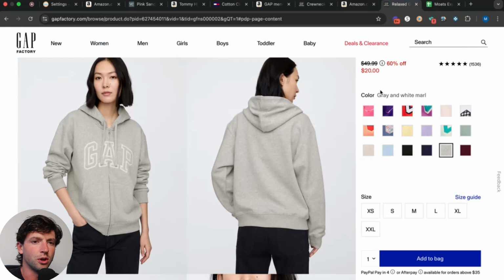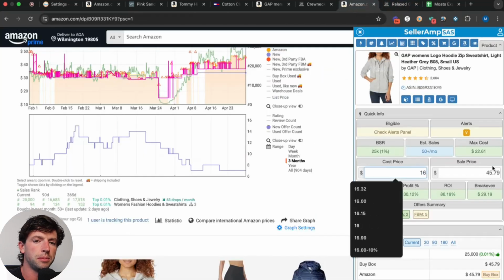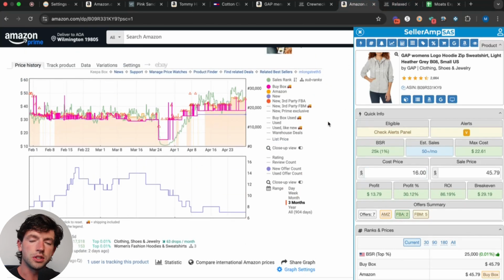And then we can see these are over on Gap for $20. Right there, so we can pick these up for like $16 right there. So it's actually pretty much like a hidden winning product, and totally something you go ahead and take a look at. So now we've seen a couple examples of winning products, a not good product, as well as a hidden winning product here that a lot of beginners would miss.